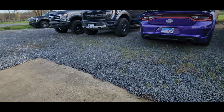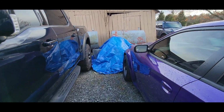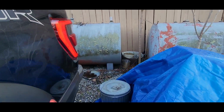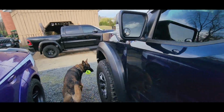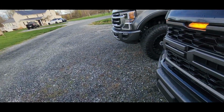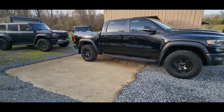Now, over here to the Ford Raptor that's tucked back in here. And let's listen to this exhaust. Yeah, I know. Pretty lame, right? Can you even hear it over the Ram TRX? I mean, right? All right, let's get on the project.